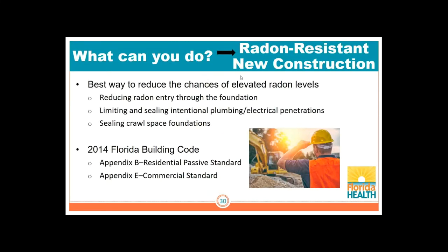But we do recommend, and it's cheaper than putting in a mitigation system, to actually build it into your home when you build it, or other building. And this can be done through the radon resistant new construction standards that are in the appendix of the Florida Building Code. This standard has a standard for reducing radon entry through the foundation, limiting and sealing intentional plumbing or electrical penetrations, and also doing the same for crawl spaces.